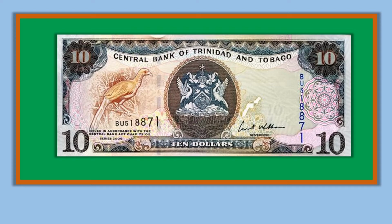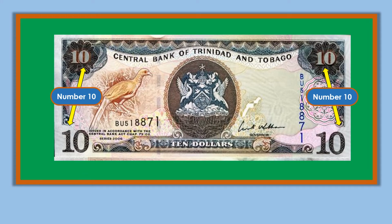So the $10 bill, the first thing you will recognize is that the $10 bill is mostly gray in color. Then you will notice the number 10 is on all corners of the $10 bill. Let me show you where they are. You can see it here, down here, up here, and down here. So the color gray and the number 10 on all corners would tell you that that's a $10 bill you are holding in your hand.